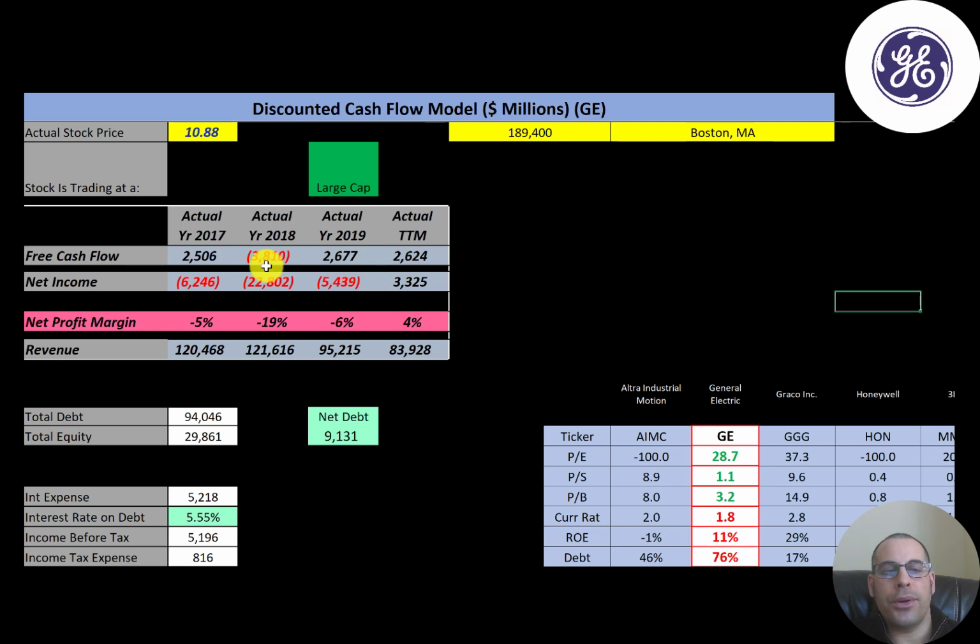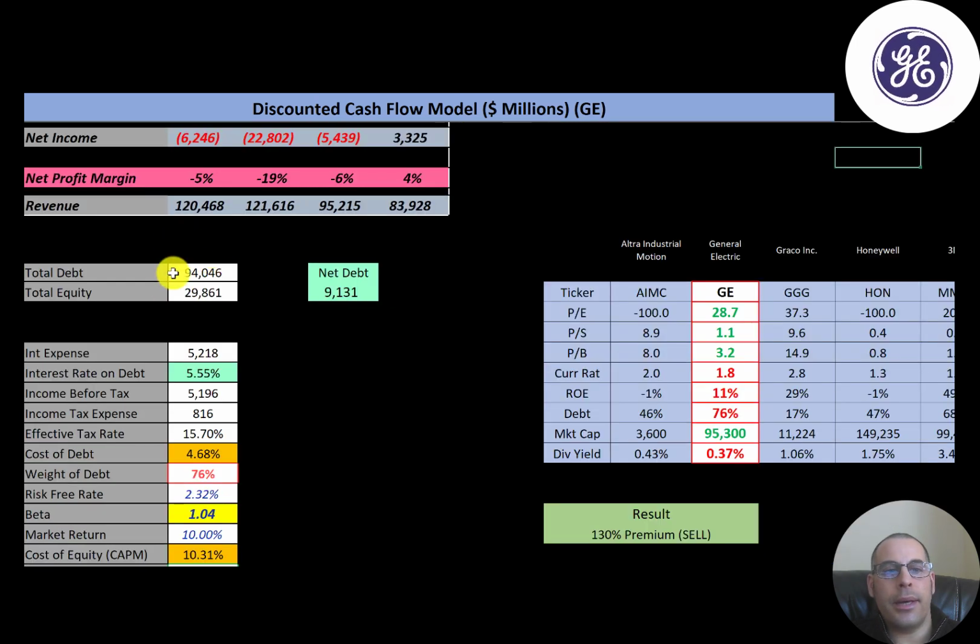Let's look at a capital structure. They have $94 billion of debt, but only $9.1 billion of net debt. Net debt is total debt minus cash on the balance sheet. They could almost pay off their entire debt balance with the cash on their balance sheet. They have $30 billion of equity.